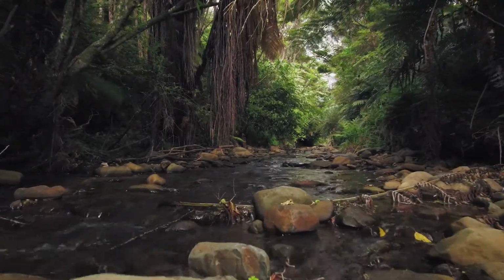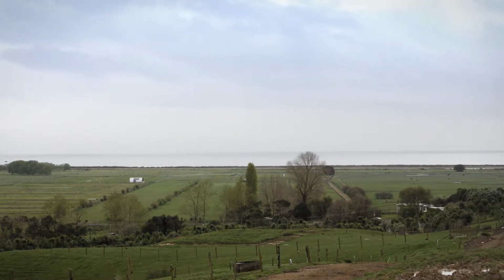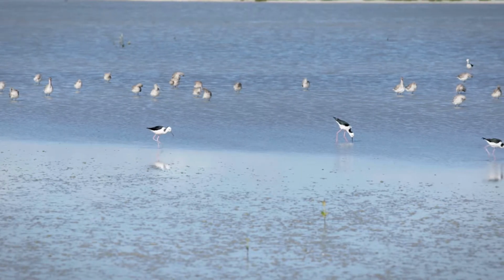In some cases, the sediment helps build up the mudflats. So a little bit of nutrient, a little bit of sediment is okay. It's when you get excesses of these that you start getting the problems. So there's no reason why good farming practices can't be part of a very healthy tidal ecosystem.